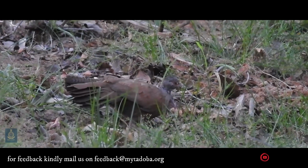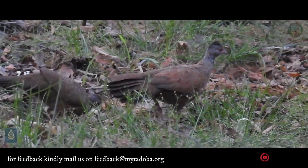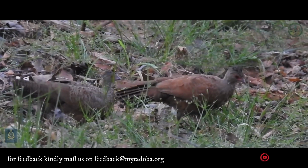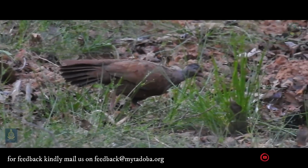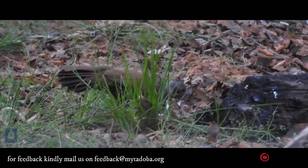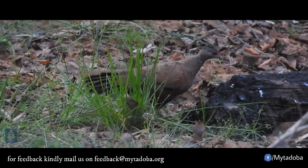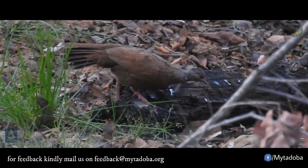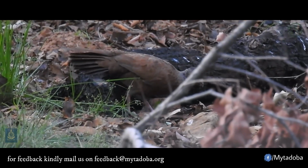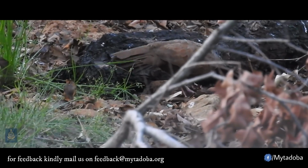Another bird from the pheasant family, which is endemic to India and shares nearly the same habitat as that of the jungle bush quail, is the red spurfowl. They usually forage in small parties of 3 to 5. Red spurfowls feed on fallen seeds, berries, and insects.